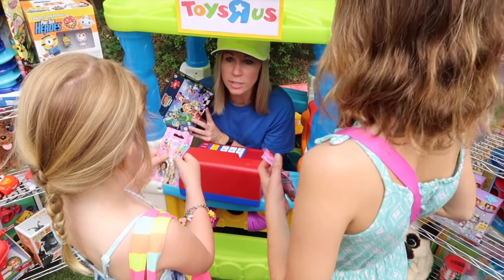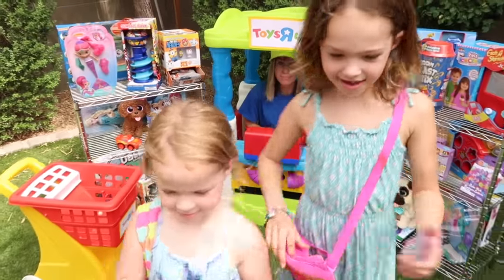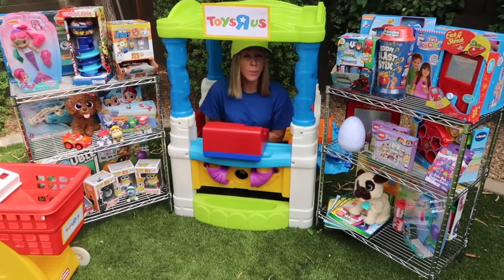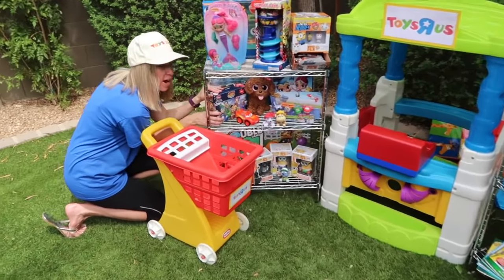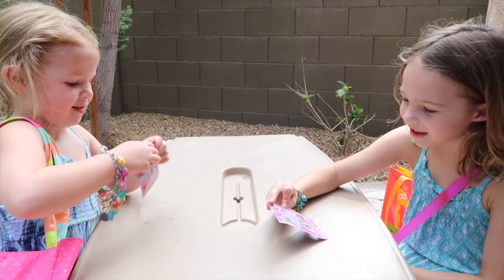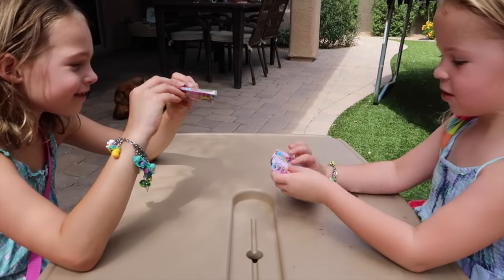Okay. Deal, girls? All right. Go have fun. Thank you. I wonder what they'll think when they open those. Now I'll just restock this on the shelf right here for my next customer. What charm do you want to get? Let's start them together. One, two, three.